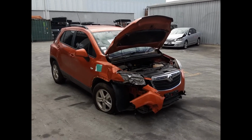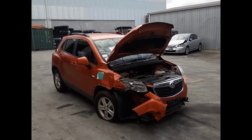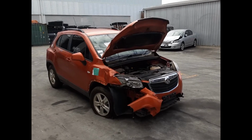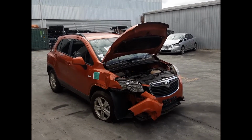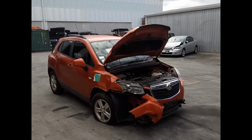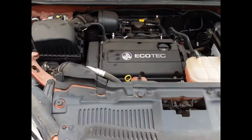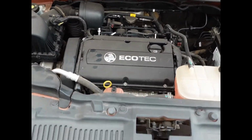Hi, this is Chris from Total Parts Plus, and today we have a 2014 Holden Trax LS, stock reference number 4860. This shape runs from the 8th month 2013 through to the 12th month 2020. It is an F18 D4 1.8 litre four-cylinder petrol engine backed by an automatic front-wheel drive transmission.